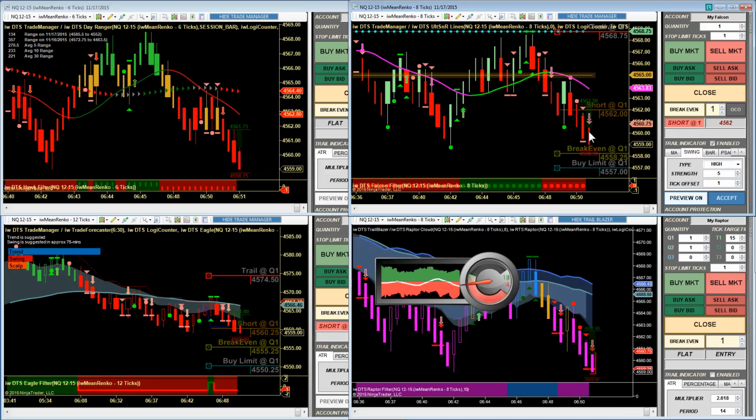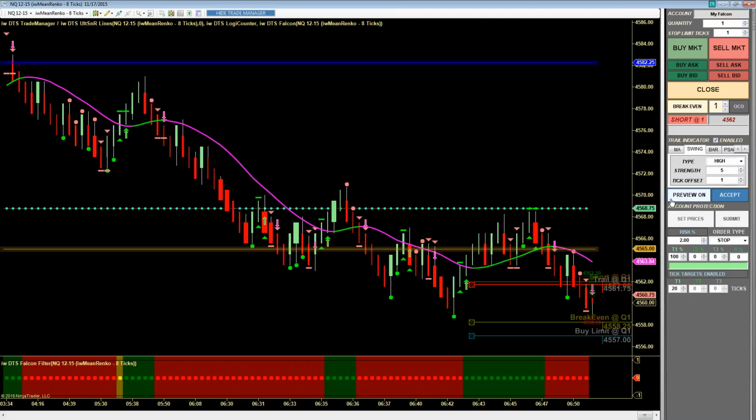Okay, get to that break-even trigger now. Come on. Well, you know what? That's probably close enough for me. I'm going to snap it to break-even. This is now on our Falcon trade, because we're right back down on these lows. Another big obstacle. And if we break there, we've actually got some room.